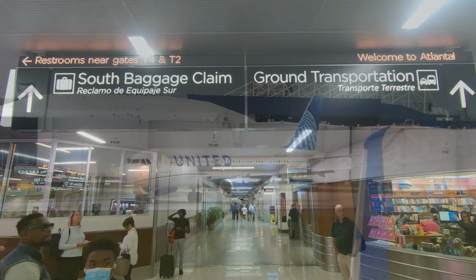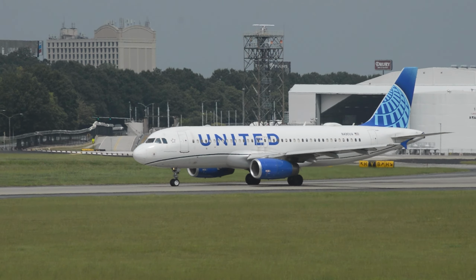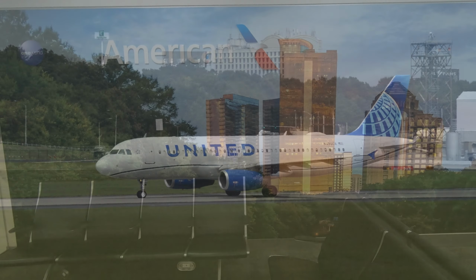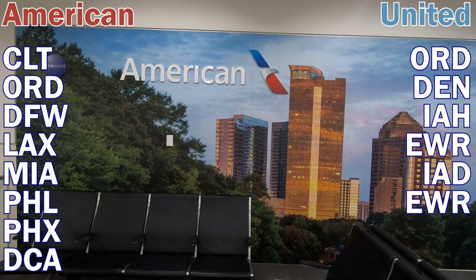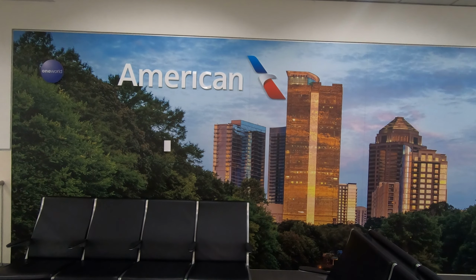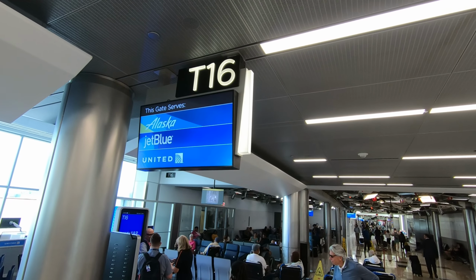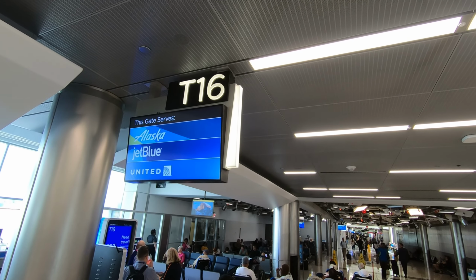Thanks to ATL's incredible levels of traffic and its reputation as a transfer hub, non-hub American and United both offer an impressive array of hub destinations, and with considerable frequency of both mainline and regional service. Besides the big 3, domestic carriers Spirit, JetBlue, Frontier, Alaska, and Southwest also connect through ATL.